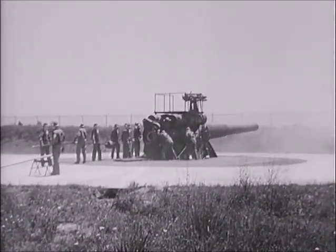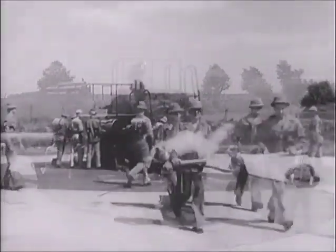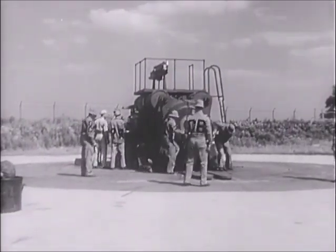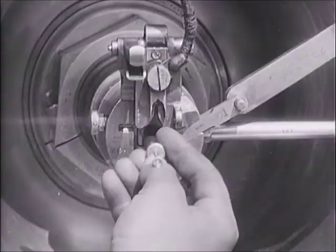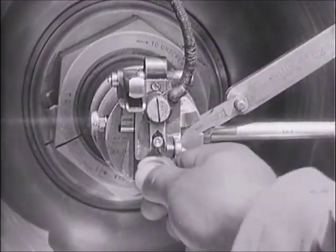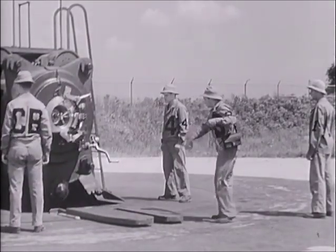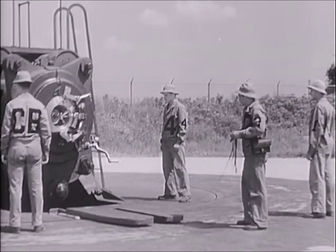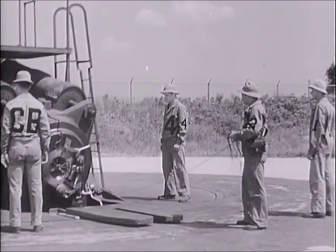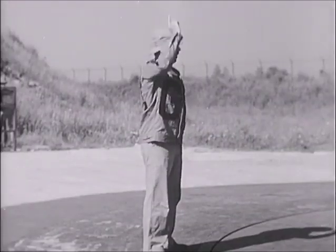Instead of firing electrically, as you have just seen, the gun also may be fired by using a friction primer and lanyard. In this case, after the breech is closed, number 3 inserts a friction primer and completely lowers the firing leaf. The chief of breech hooks the lanyard to the firing leaf. Number 3 steps back to the right rear and uncoils the lanyard. At the command, he pulls the lanyard.